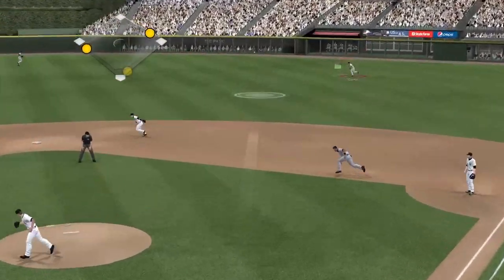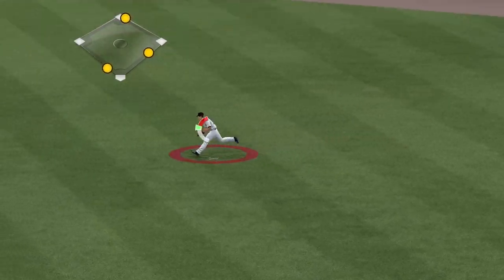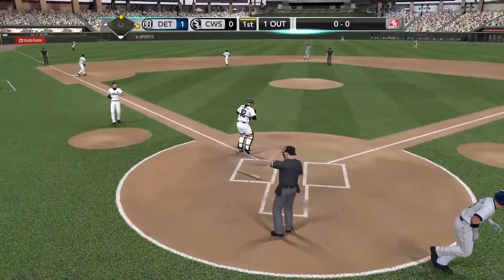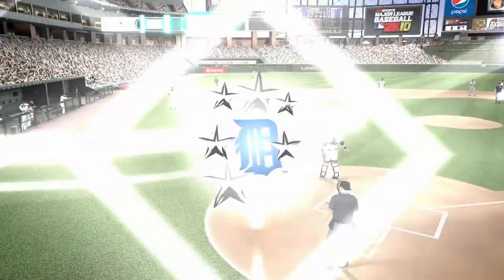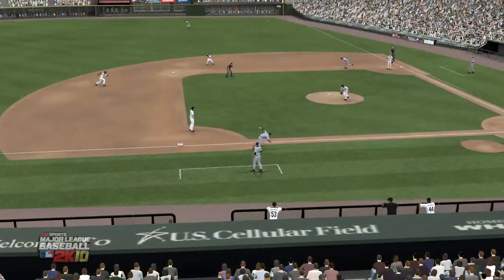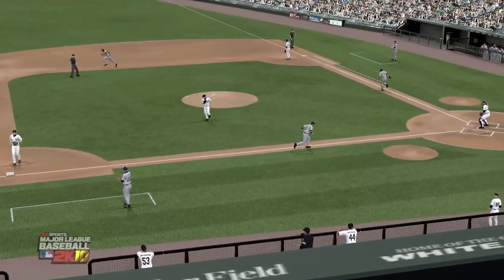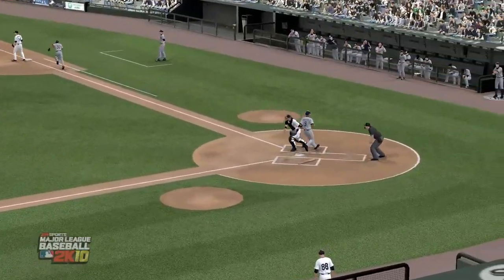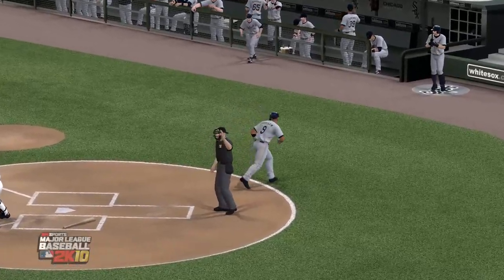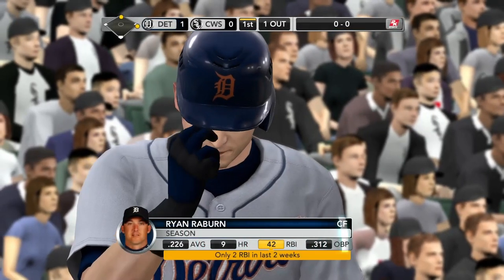Swung on, line to right center field, and Detroit should pick one up. What more do you need to see? Now you have to question his confidence. Giving up three straight hits. Not much going right out there at this point. It's Raburn at the plate.